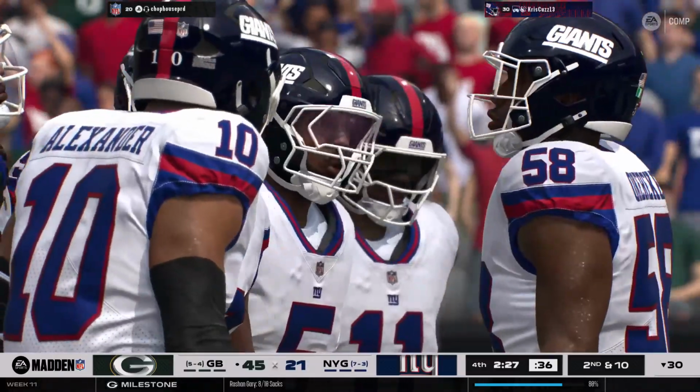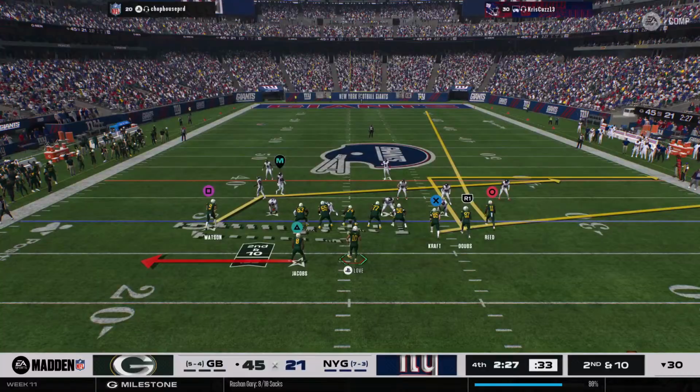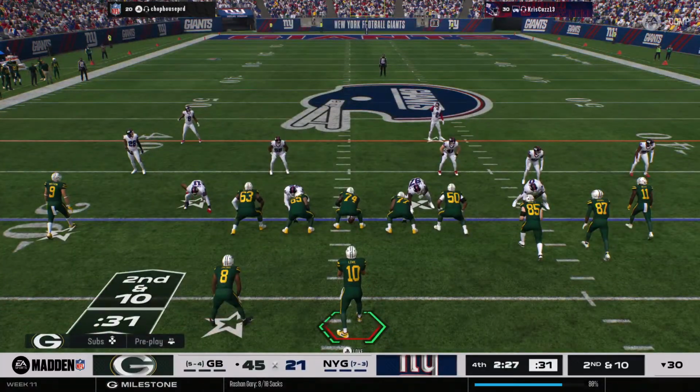I think if you look up in phase in the defensive encyclopedia, that is a picture-perfect form of it. He was all over him in coverage, really forcing the incompletion.